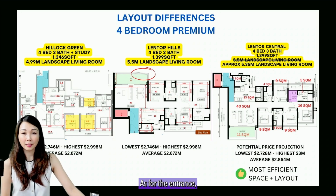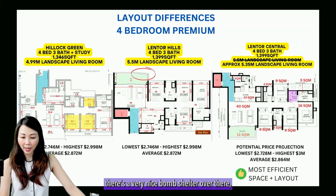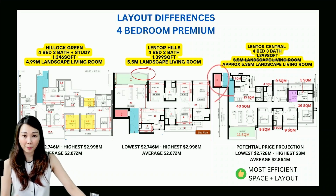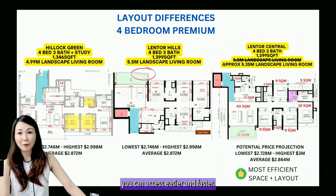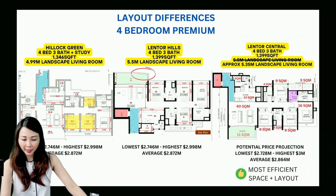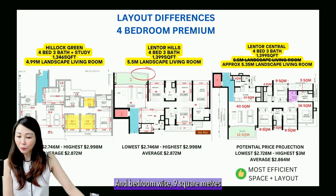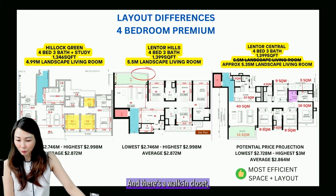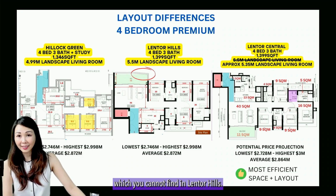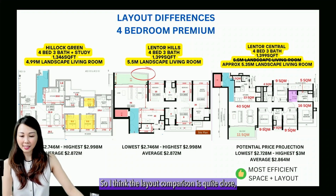As for the entrance, if you enter from Lentor Hills, there's a very nice bomb shelter over there, alike with Lentor Central as well. Except the walkway is shorter, you can access easier and faster. As you enter, you also open up to this spacious living room here. And bedroom-wise, 9 square meter as compared to Lentor Hill, which is 10. And there's a walk-in closet, which you cannot find in Lentor Hills. So I think the layout comparison is quite close.